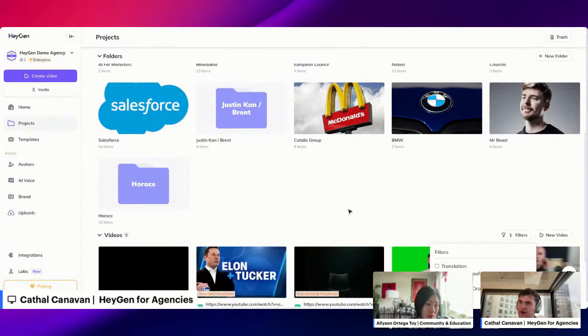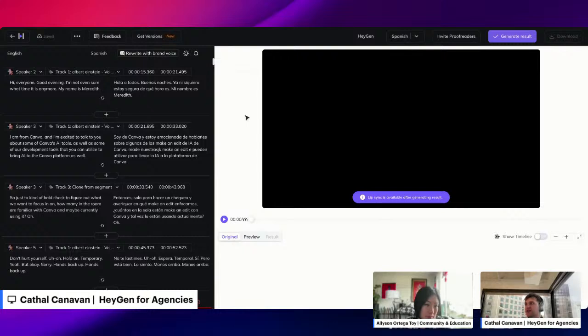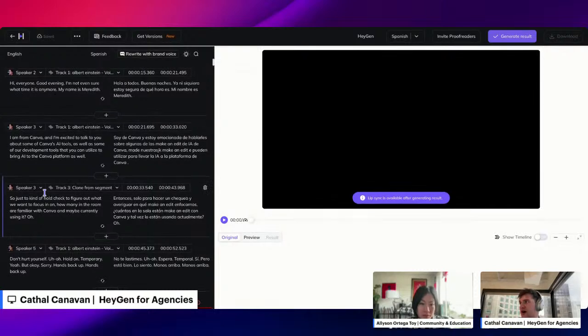So if you come here to translation proofread, this is one from a little bit earlier. But what you're going to see on the left here is the original video language, which in this case was English. And then I was translating to Spanish in this case, and we have multiple speakers. You can see speaker 2, speaker 3 here, even speaker 5.